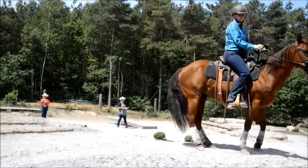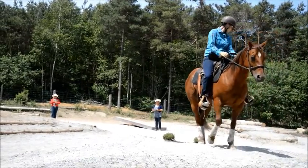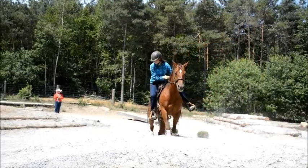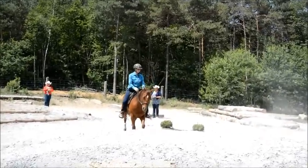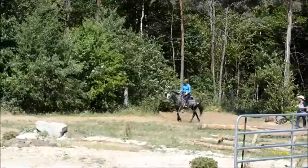Here's a little look at our back down. So you do a half turn here and then back down. And you can see, of course, I'm riding him bitless now because this show allowed bitless. So of course, no gaping of the mouth and just nice and soft because we're riding in what he's used to. And he's looking.